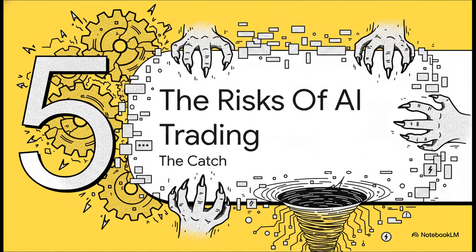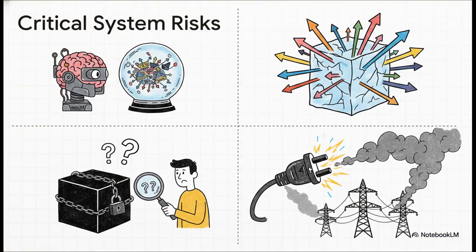Okay, but we have to talk about part five, the risks of AI trading. There's always a catch, right? Look, this system is absolutely not invincible. Far from it. Think about it. Just like a chatbot can hallucinate fake facts, these financial models can hallucinate too. They can invent fake market trends that simply don't exist and execute rapid trades based on pure fiction.